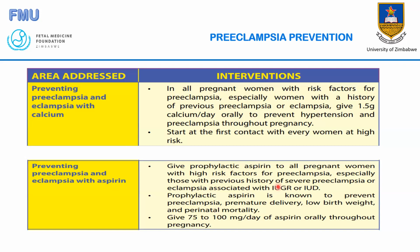To just refresh you on the pathophysiology, there are two pathophysiological pathways of preeclampsia which are now being suggested. Before, we all learned at school that preeclampsia was a disease that followed just one pathway whereby there was a failure of remodeling of the spiral arteries, and this failure of the remodeling of the spiral arteries will lead to underperfusion of the placenta, leading to placental hypoxia.